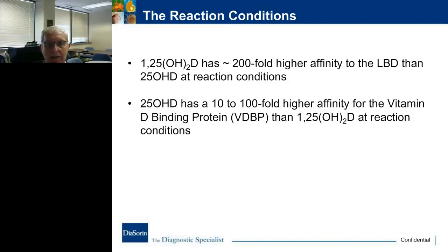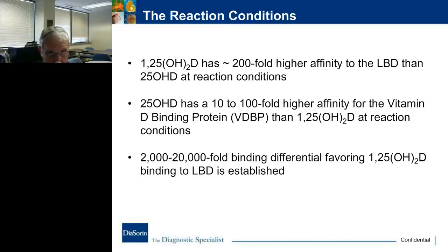So the next characteristic was about the reaction condition. There has been published in the past a study by which the 1,25 has 200-fold higher affinity to the LBD compared to the 25 at the reaction condition that we have selected in our assay. In the opposite, the 25 vitamin D has from 10 to 100-fold higher affinity for the vitamin D binding protein as compared to the 1,25 dihydroxyvitamin D. So in total, as a result, we estimate there is from 2,000 to 20,000-fold binding differential in terms of affinity of the 1,25 to the LBD as compared to the 25.